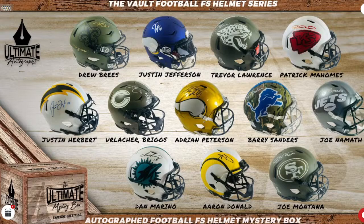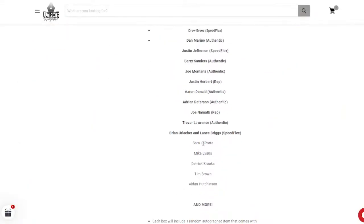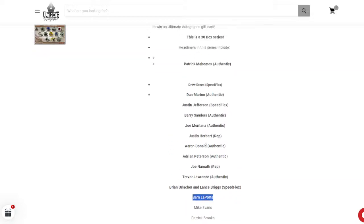For example, the fact that you can still win Herbert and Mahomes with one spot, that would be very, very nice. I mean, there's that. You still have Evans and Brooks. I'm guessing Brooks is the... Yes, secondary headliners, Derek Brooks and Mike Evans. Hutchinson and LaPorta, for our Lion fans. So still a lot of good stuff in there that we know of. Plus 4 vault keys.